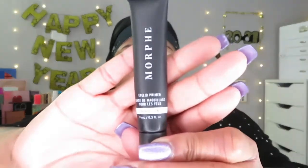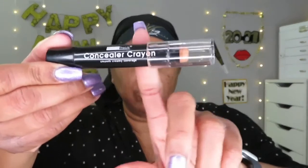And then I did use the Morphe eyelid primer, which is what I use every day anyway. And then I put some of this Beauty Trends on top of it just to try to cover up the line a little bit more that I have, because you know, my sagging eyelids and things like that, you know.